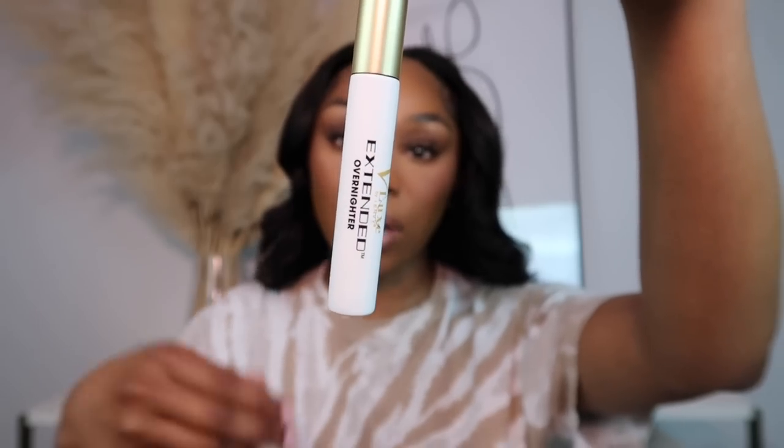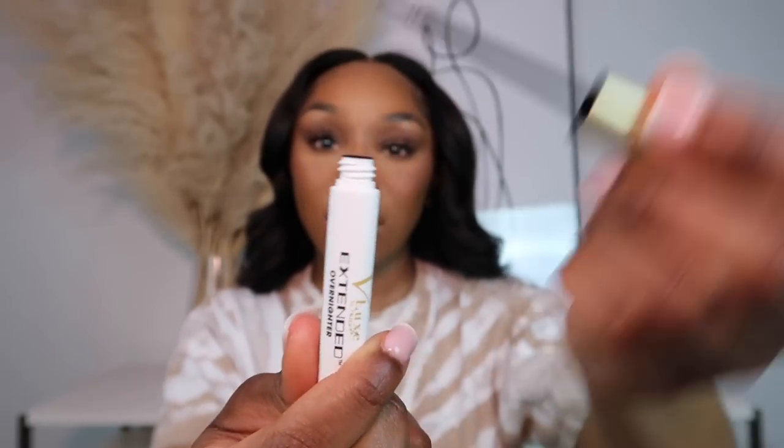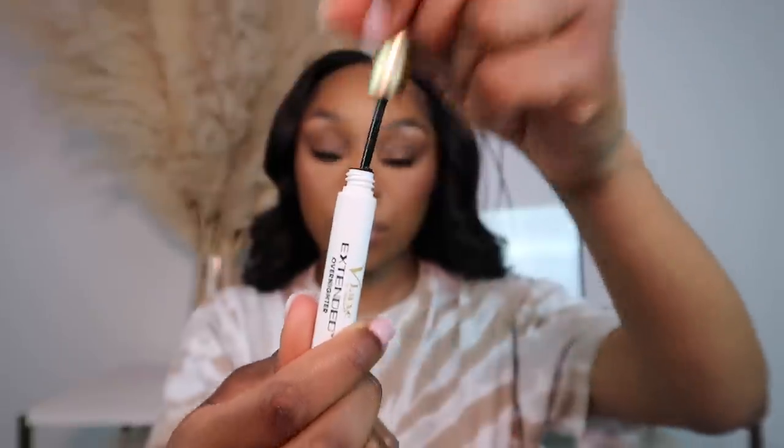That is the overnighter. So if you open this up, it looks like liquid liner. And you very carefully, very gently apply this where your lashes and the extended clusters meet, and this will extend the wear. I like to be very careful and very gentle with this product. Okay, last little, oh, wrong way.